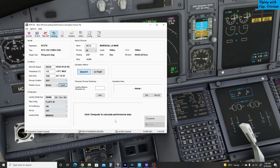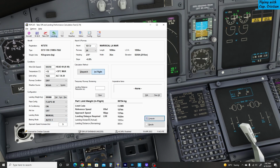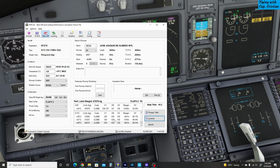Okay, good. That's what we have here. And flaps 40. Okay, let's compute that. Perfect. So we are good with that. And for in-flight, braking 3 will be good enough. Perfect. So we are good for landing. Now let's do our takeoff. Flaps 5. Thrust configuration, takeoff, air conditioning on, anti-ice off, and let's compute that. Okay, so that's our takeoff performance.